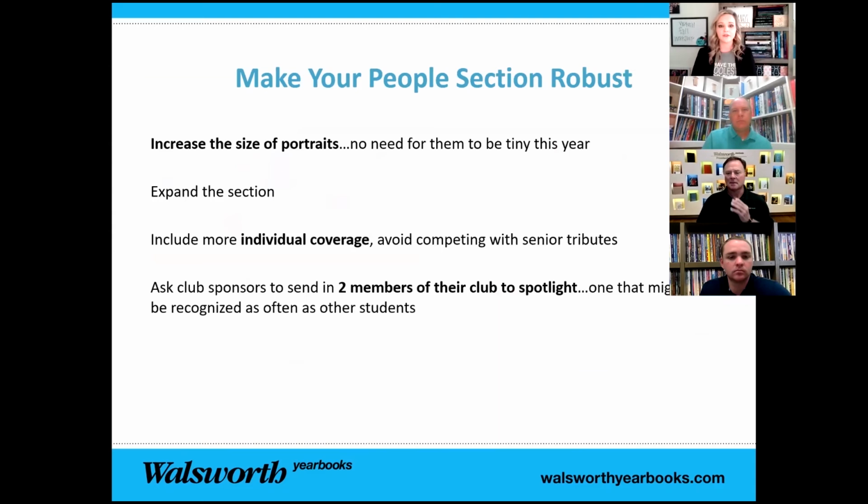Okay, so a couple of different things that you can do other than evergreen topics is your portrait section. A lot of times we keep these portrait pictures really, really tiny so we can fit a ton on there. You don't have to do that anymore. Increase the size of them. They're the money shot anyway. That's why people buy the book, to get their picture in there. So make them a little bit more robust this year. Add student profiles to them. Do little cutouts, do little mods, do fun things that people want to see. Quotes. You could do Q&As. You could do like fun facts, quick facts, all kinds of things.